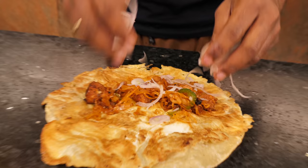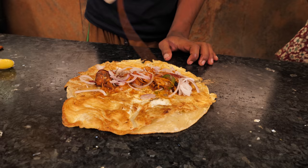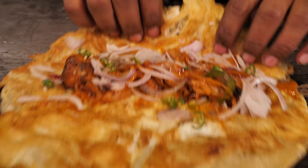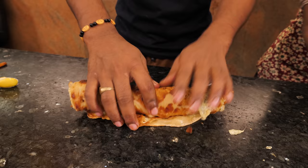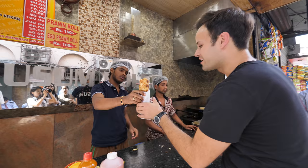A little bit of onion. Lemon. Black pepper. One sauce? Yes, please. Tomato sauce. Nice. Yes, chili sauce. One chili and chilies, yes, please. One green chili? Yes, please. Just a little. Oh, beautiful. Green chili. Nice. Beautiful. Look at this, guys.